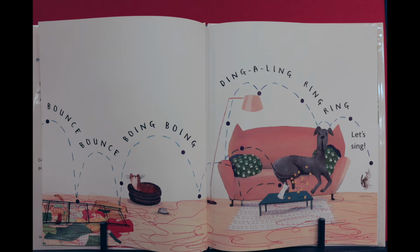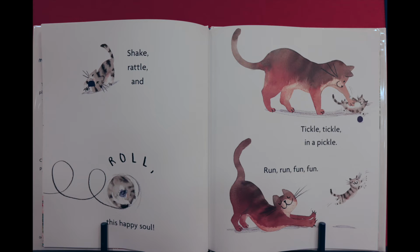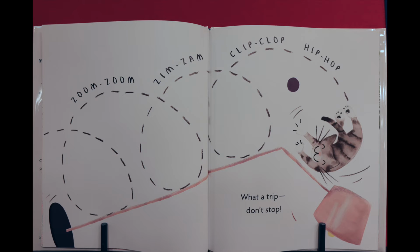Look at that ball, bouncing and bouncing all over the place. Oh no! Shake, rattle, and roll. This happy soul. Tickle, tickle in a pickle. Run, run, fun, fun. Zoom, zoom, zim, zam, clip, clop, hip, hop. What a trip. Don't stop.